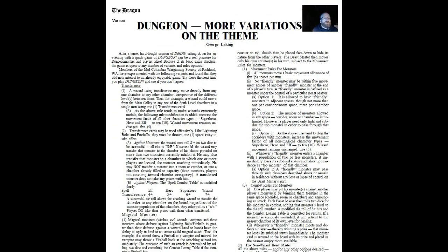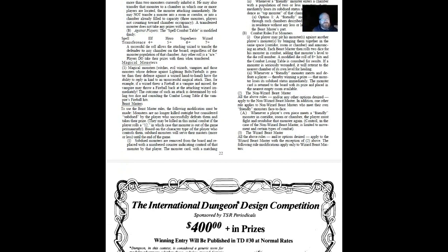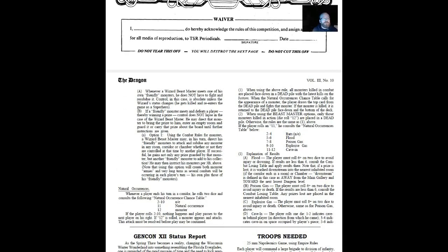Dungeon, more variants on the theme. Oh, it's the Dungeon game. Is that Dave McGarry's game? Never played it. Heard lots of things about it. The advert for the International Design Competition.